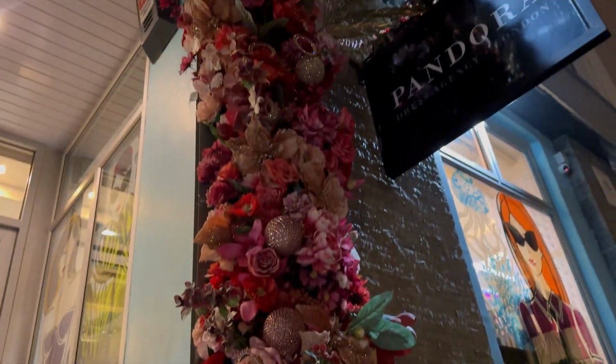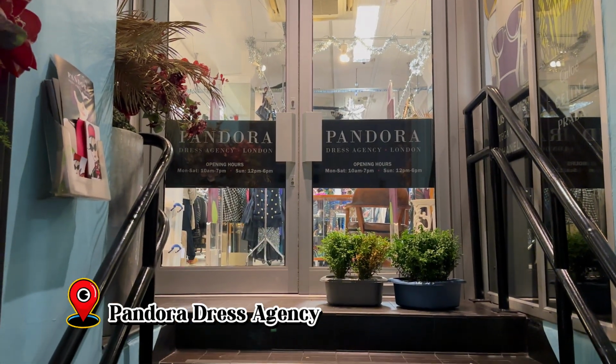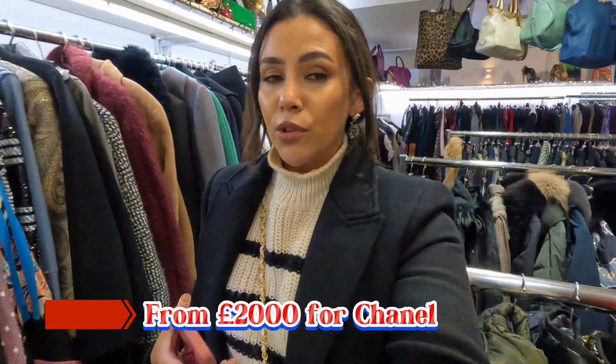With my purchase in hand, I headed over to Pandora Vintage in Knightsbridge. It was established in 1947 and has stood the test of time, and honestly, it's easy to see why. This definitely has the biggest selection of designer clothing that I've seen in London. There are incredible pieces from old to new. I definitely think that if you're looking for some things that are perhaps slightly newer, then this is the place to go. There's a huge selection of Chanel handbags or Louis Vuitton, but I think Chanel's definitely where they have it. And I've seen prices from £2,000 for Chanel handbags, which is really not that bad.